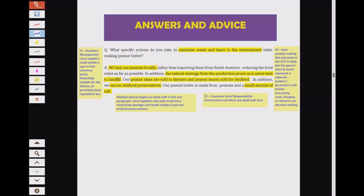We could be thinking about a just-in-time inventory policy because we're getting these suppliers locally, and that comes up later too. And then I put here P1 joint product costing. I've never seen that examined yet in the case study, but it doesn't mean it won't be, because anything in P1 can be on the case study.